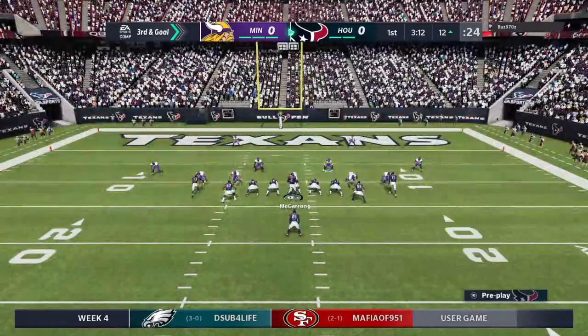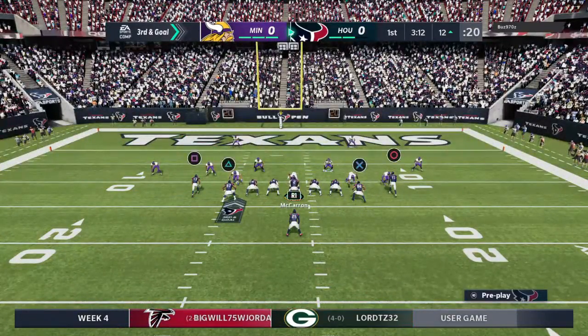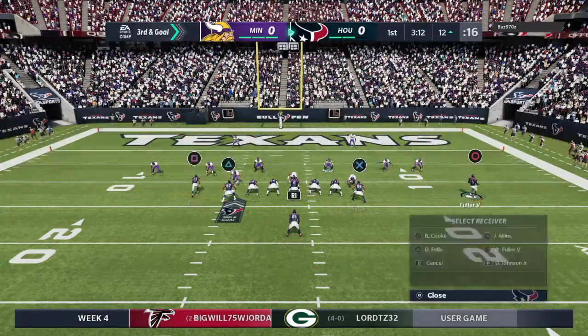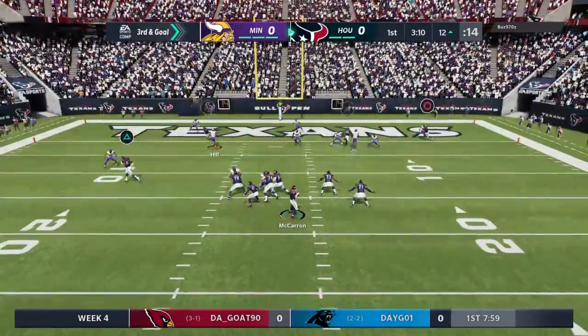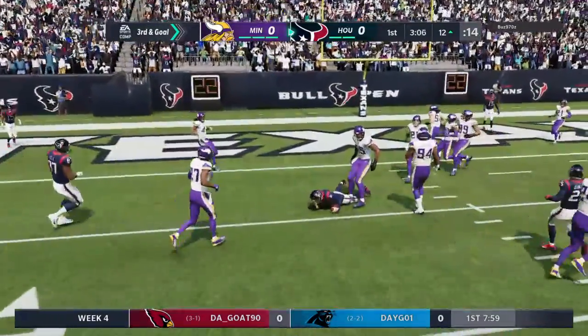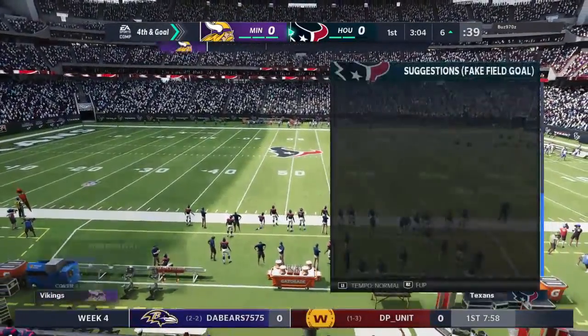Big play coming here. It's 3rd and goal. A.J. McCarron looking to throw. Steps away to his left. He may try and run for this. Decent gain on the scramble to 6, but now it's 4th.